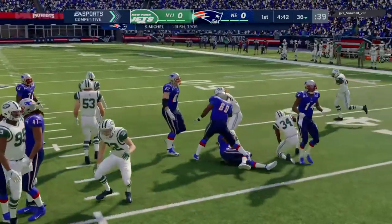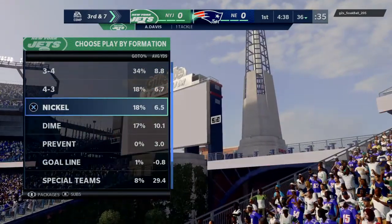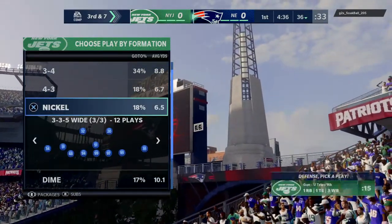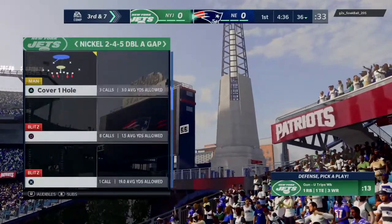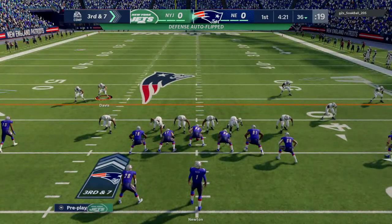And the hole closes quickly. He gets it across the 35 to the 36-yard line. He'll get only 3 there, so it leaves him with a 3rd and 7 ahead. That's a gain of 3. It's 3rd and 7.